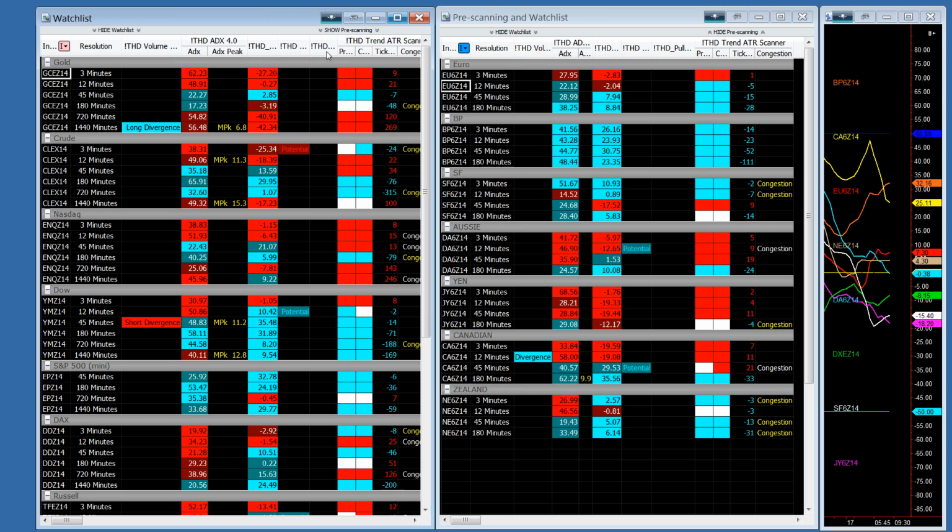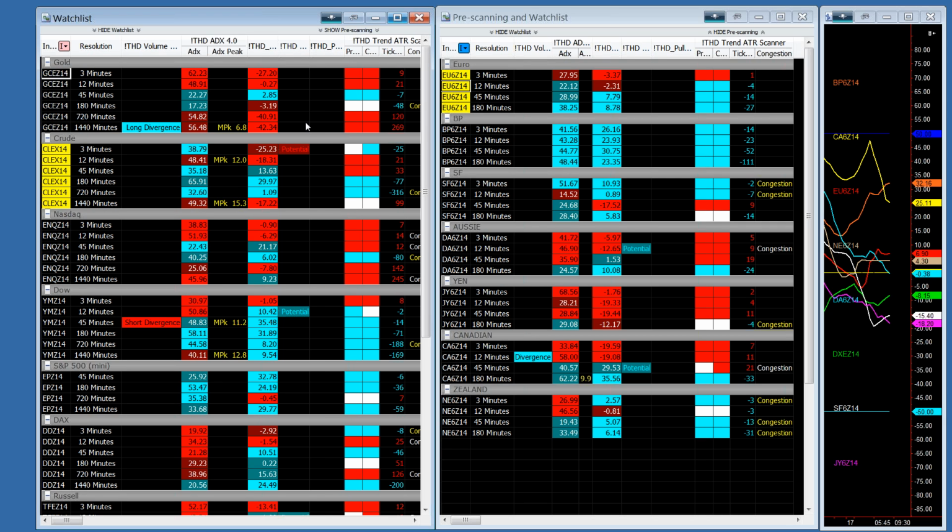The next column is the THD ATR divergence. Just as a side note, you see it appearing and disappearing on crude. That's because it's touching it or below it, and then it comes back and it disappears. That's exactly what I was talking about.